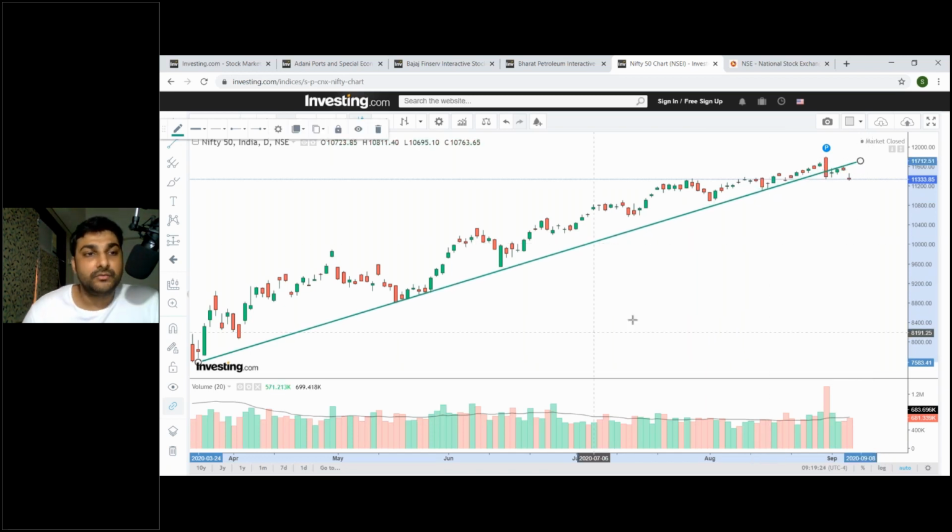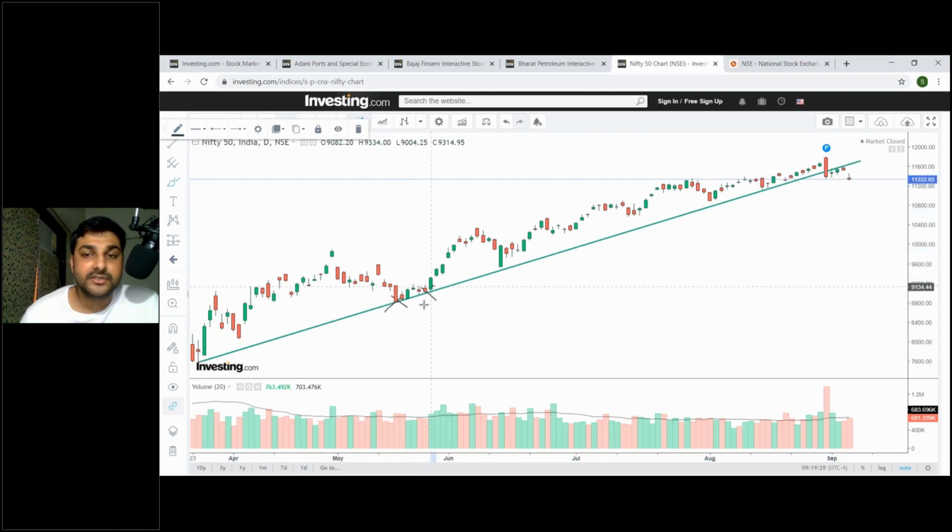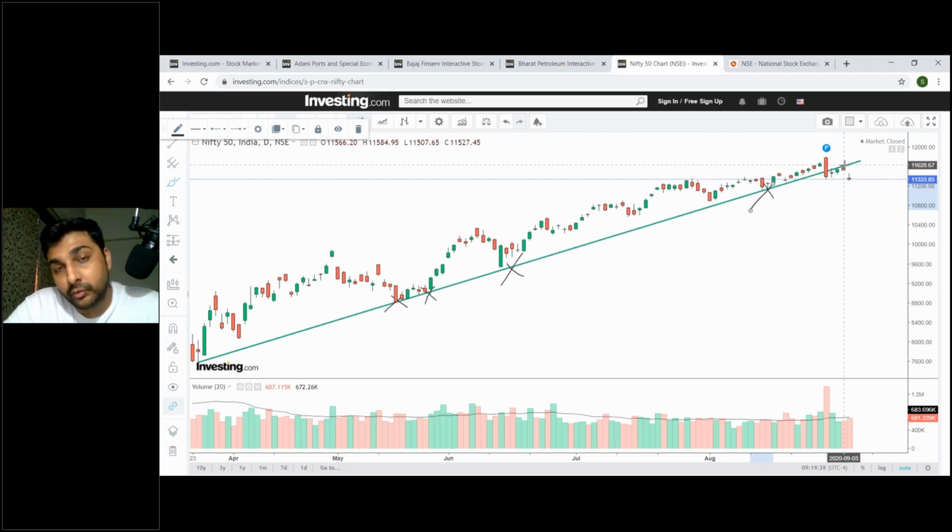Also, one important thing to note here is since the entire rally has begun, Nifty was trading in a very nice trend. It was obeying this trend line religiously. We saw it obey it very religiously. And then we saw it break that trend line on Monday. And what is good for people who are short, what is good for bears is that the rest of the days of the trading week, all the candles were below that trend line. This is again a great sign. So the charts for now tell us that Nifty should remain below 11,600 and it should give momentum for a move towards 11,100. So that is my expectation.